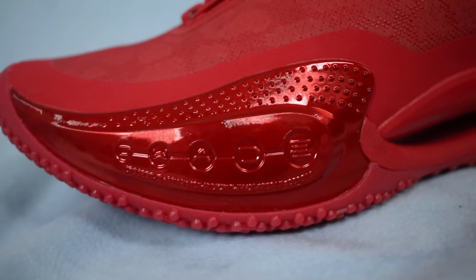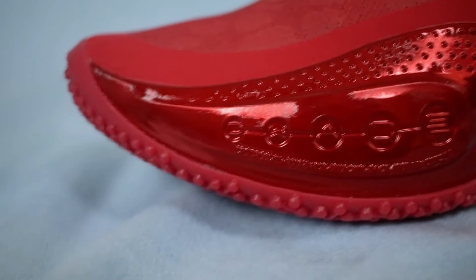Jumping to the forefront of the shoe, you have this shiny red TPU stabilizer, and it just says D Wade right across it. Dwyane Wade is making sure that you know whose shoes these are. He's actually retired and probably has the best looking shoes in the league right now.